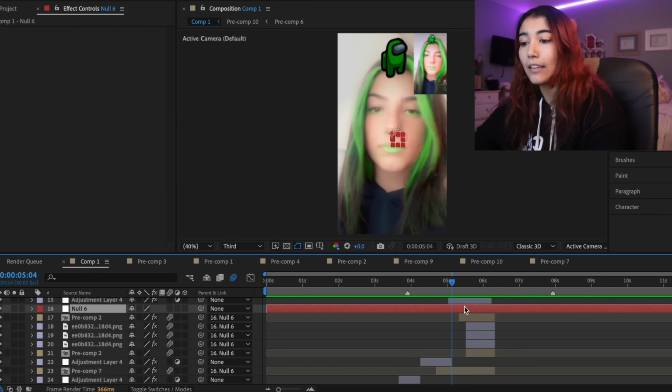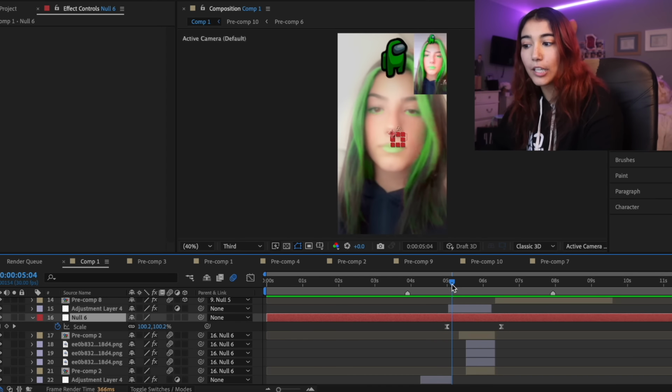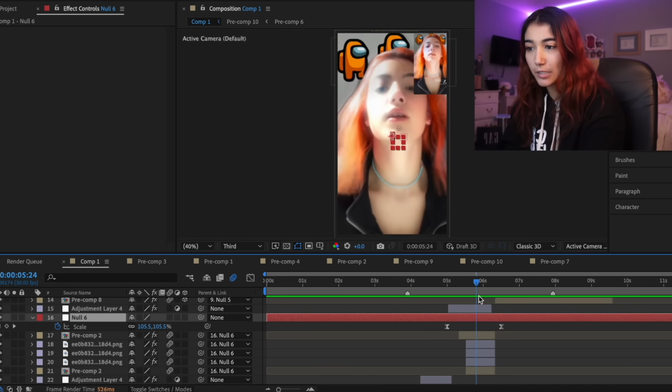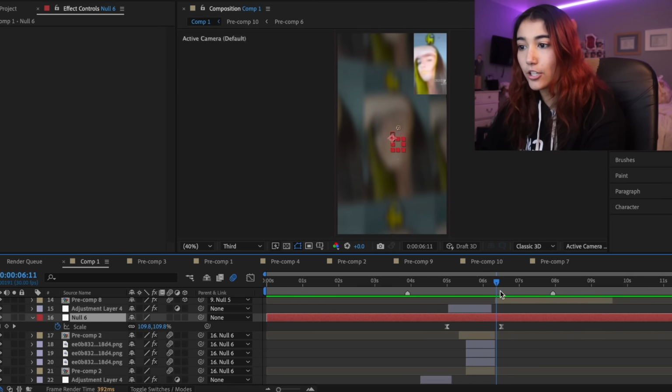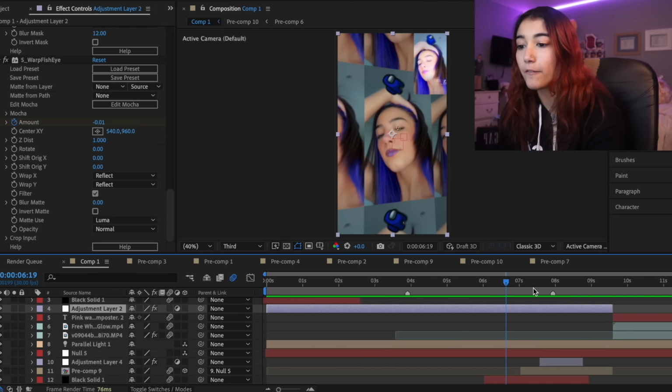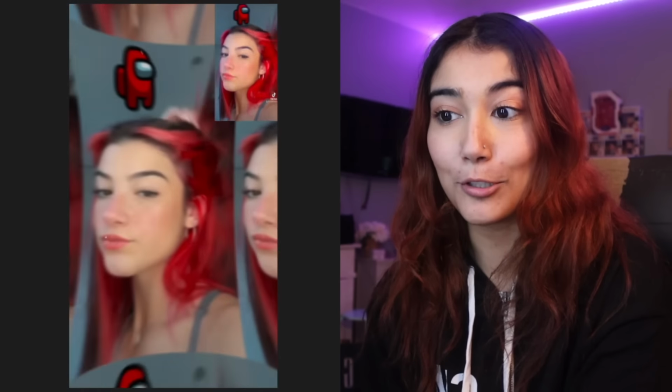When I do velocity, I like adding null layers with scale keyframes, so it's always panning and slightly zooming forward. So I did that for this part. I also added a vertical S shake so it transitions to this. And then to the adjustment layer, I added Sapphire fisheye warp. And I think this part looks really cool.